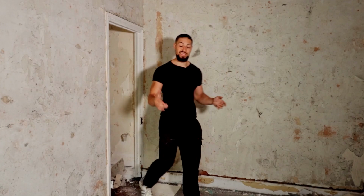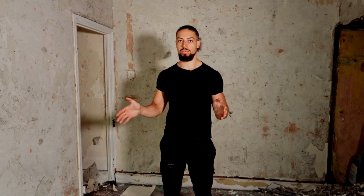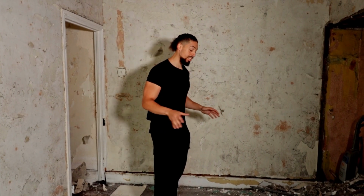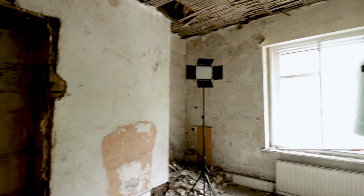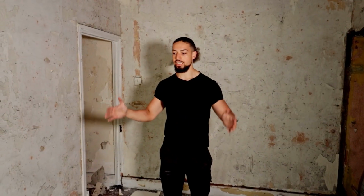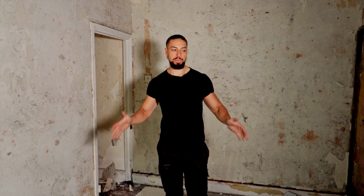So here we have the primary bedroom, or as it's known, the master bedroom. This room is a decent enough size. These old Victorian style buildings are amazing. You've got the height, like I mentioned, just like downstairs. This is a decent sized room. Any family would be happy to be in this kind of space as well.